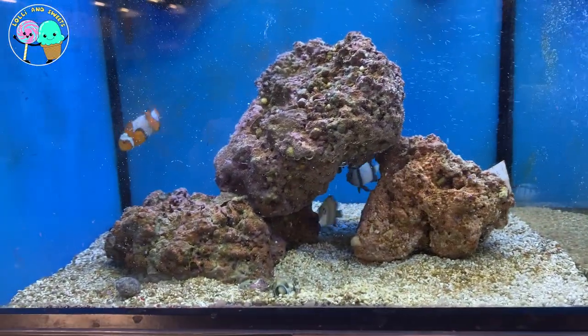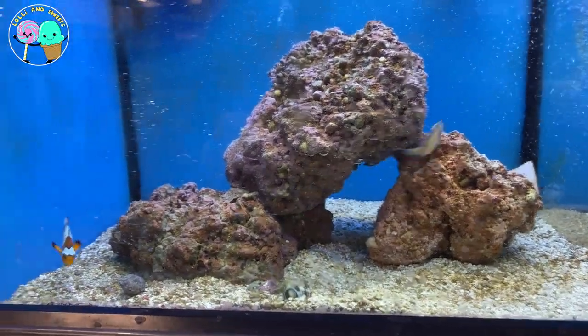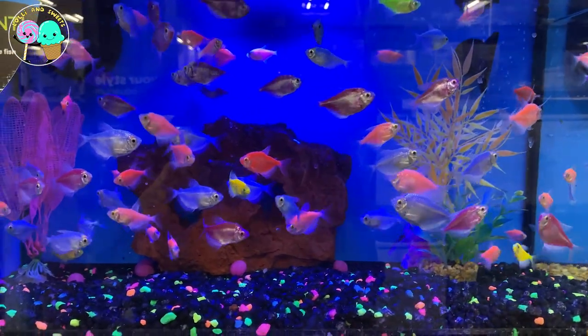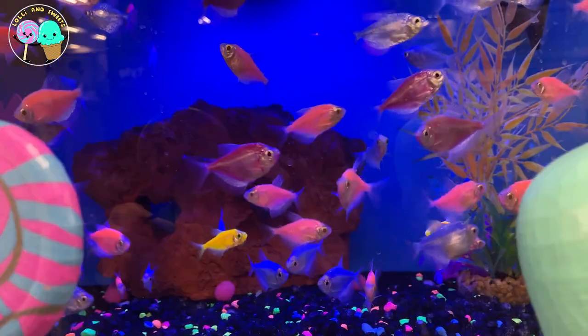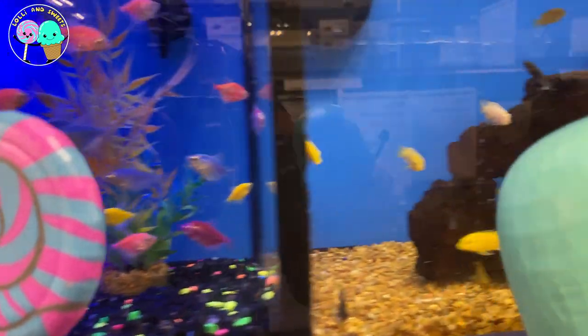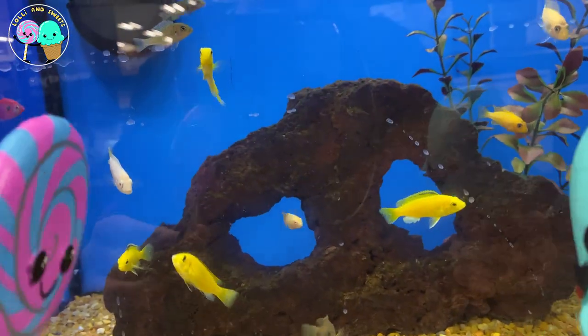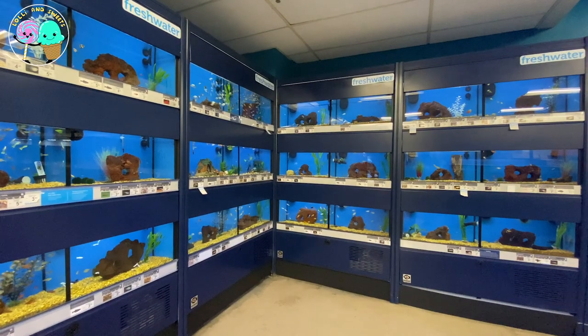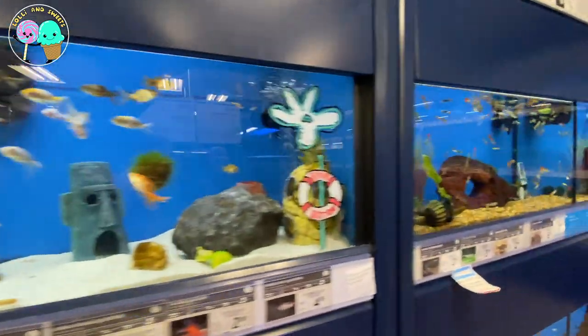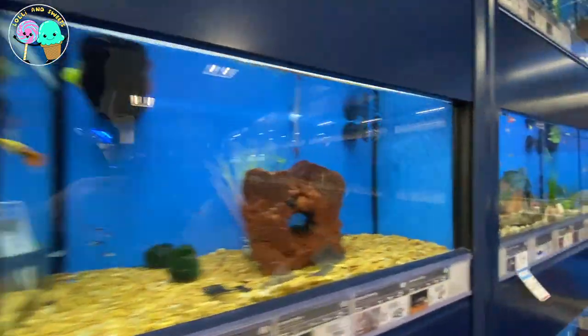Look, guys, it's Nemo, or a clownfish. Guys, there are so many different beautiful colored fish here at the pet shop. Some are even fluorescent. Wow, they're just so beautiful. What I love about fish is that they are just so relaxing to look at. Just look at them swimming around. It's just amazing.